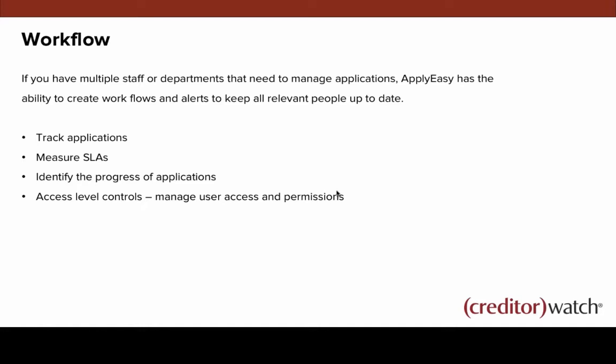This is a fantastic tool to be able to pass applications around. You might also have a process or rules in place where an application with a credit limit request of over $50,000 or $100,000 can only be approved by the MD or the finance director. So they don't need to be involved in the day-to-day. However, when those do come along, you're able to notify them. They can log in with their own user details and approve the applications as required.